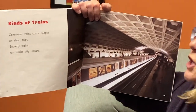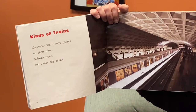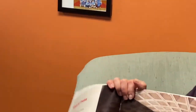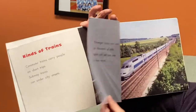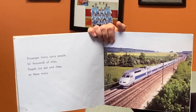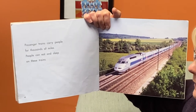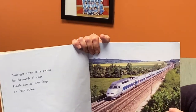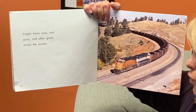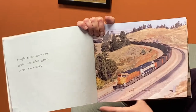Kinds of trains. Commuter trains carry people on short trips. Subway trains run underneath the city streets. We have some in Buffalo, but there are a lot of subways in New York City. Passenger trains carry people for thousands of miles. Instead of going on an airplane, some people would rather ride on a train. People can eat and sleep on those trains. Freight trains carry coal, grain, and other goods all the way across the country, dropping those things off at each city.